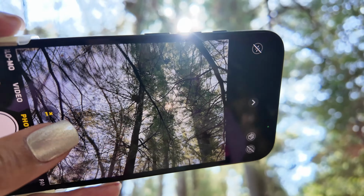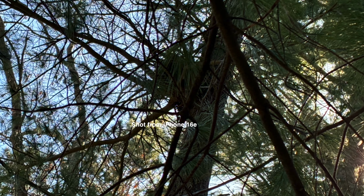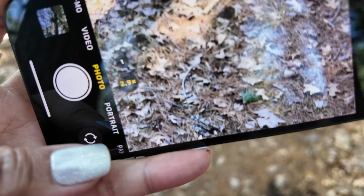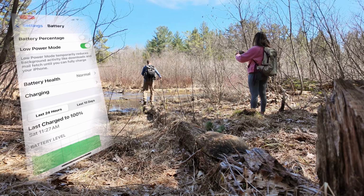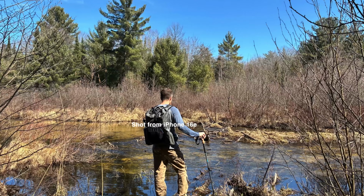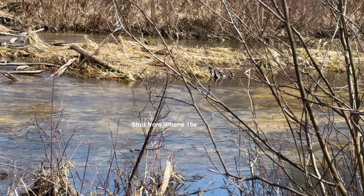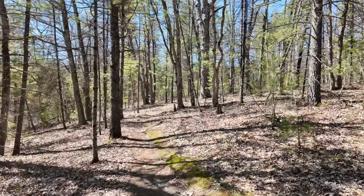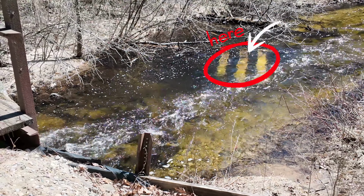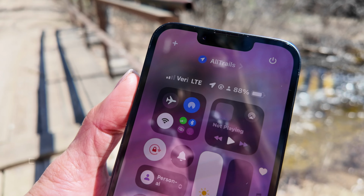Whoa, let's take a picture of this nest. It's cool that I can zoom 2.9x. One trick is to turn on your low power mode. I don't have a screen protector on this phone. I'm loving it. It scares me, but probably one day I have to put on a screen protector. Oh man, there's the other sign. Wow, 1 hour and 45 minutes, 3 miles and 38. We're at 88% right now.